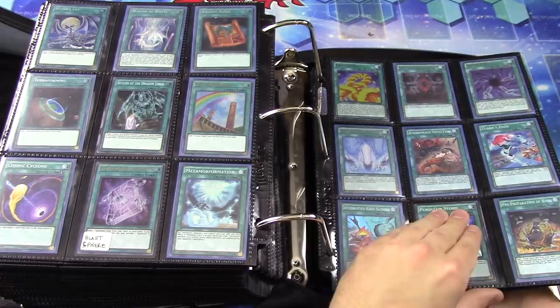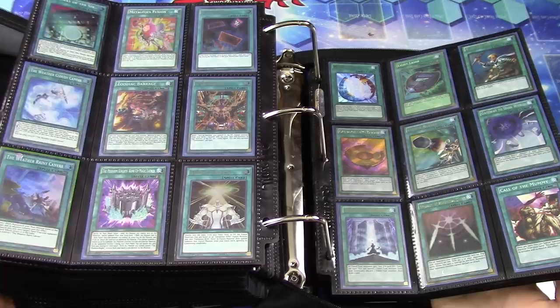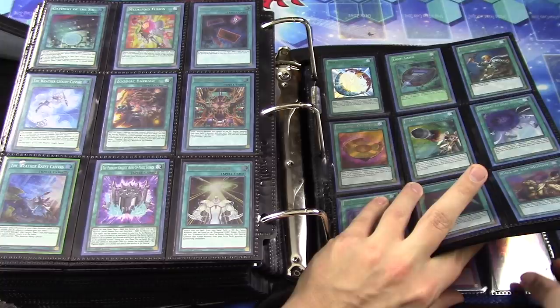We're over here into the spells now. Hoping you guys can still see this. The binder's just so large that as I'm piling up, this half's getting higher and higher, and the other half's getting lower and lower, and it looks like it's hardly anything over here, but that's actually what a normal binder would look like if it was packed. So it's still a full binder.